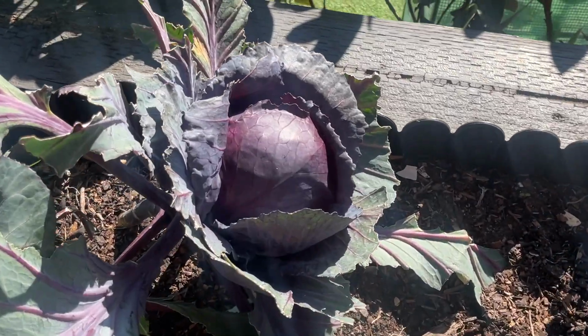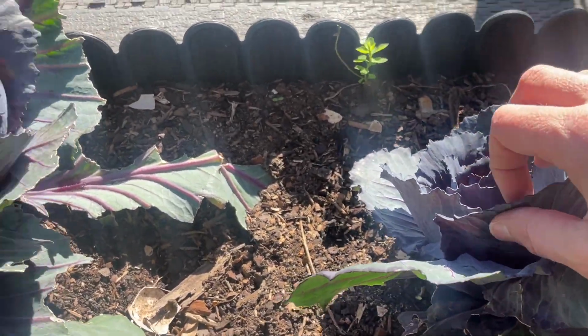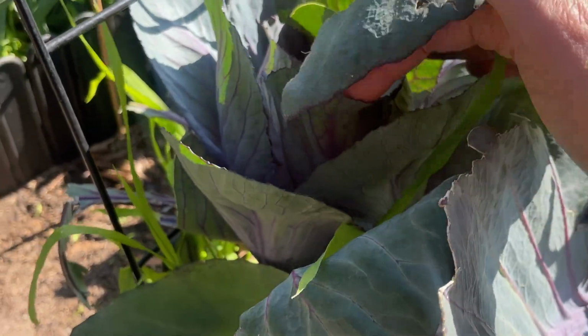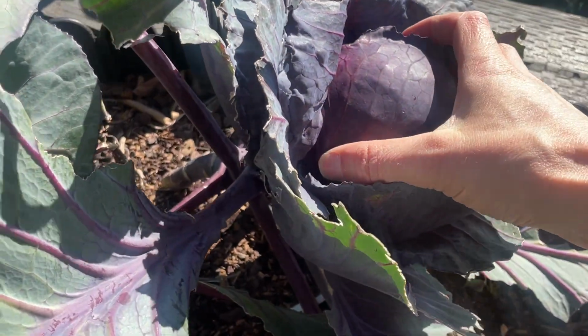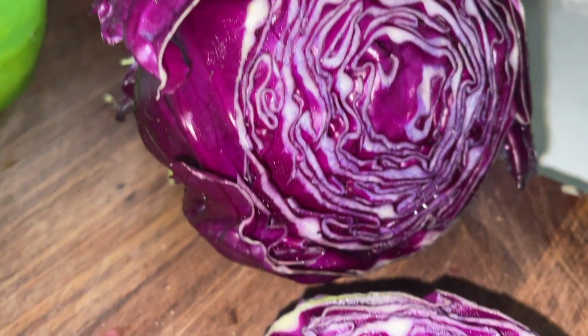And down here we have our red cabbage. So these ones that got eaten are slower. That one is just slower. This one I could very easily harvest and eat right now, and we've already harvested and eaten some of the others.